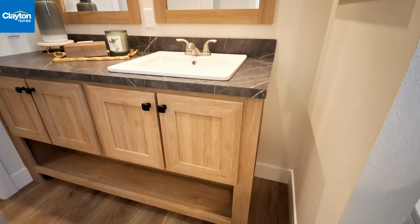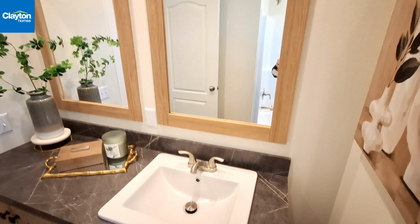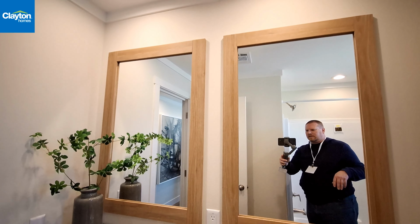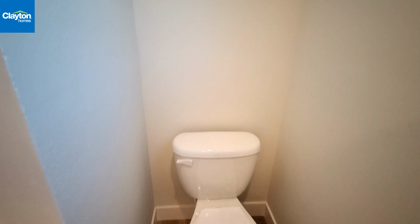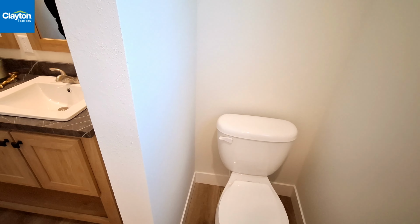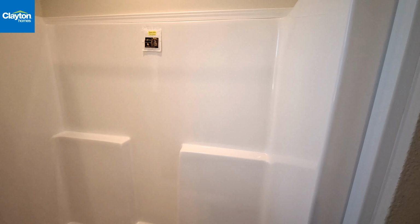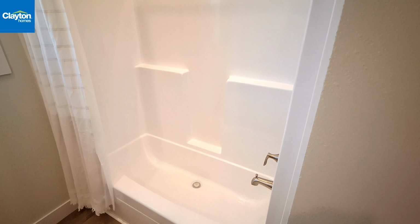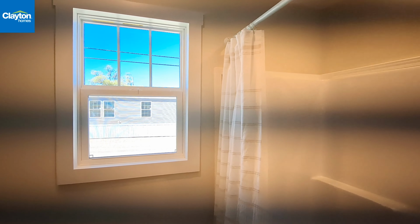Cabinets below our sinks, nice little cubby for storage. Toilet areas right here separated with a wall, so you don't get that splash out of the toilet into your sink area. And behind us was the shower tub combo. We have the windows that tip in for cleaning, so obviously that one's going to open.